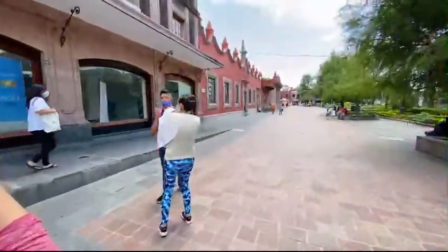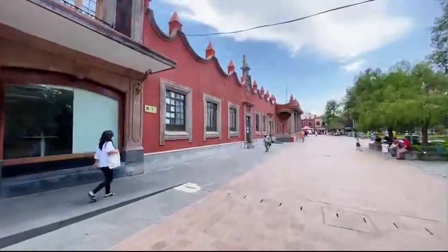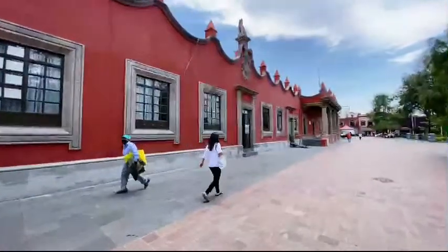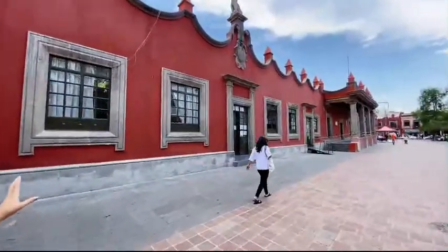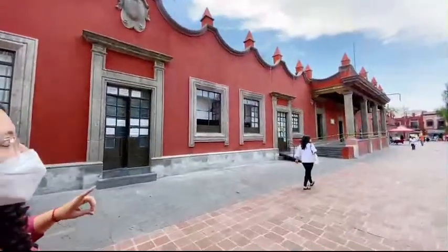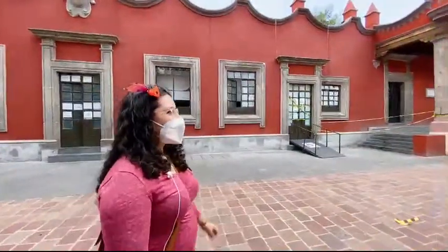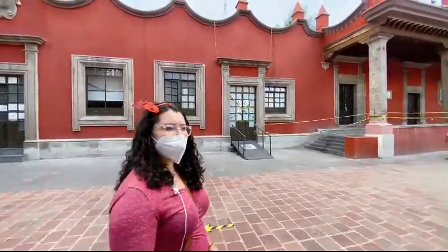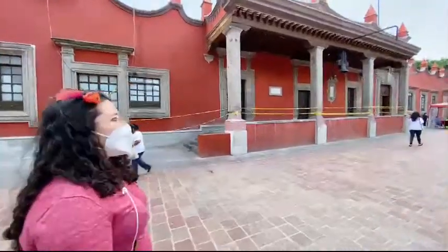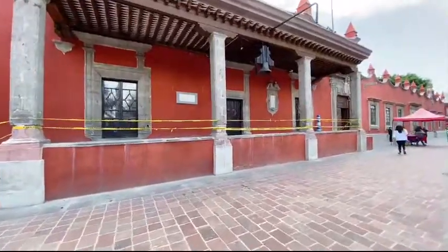And over here, this is the local government building for this alcaldía, or community, Coyoacán. And they say that this belonged to Hernán Cortés. But this building was built in the 18th century. Oh, is this the legendary first taqueria? No. The first taqueria, I don't think it's here in Coyoacán. We're going to ask Ubish as well. So Hernán did not live here. He didn't live here. Okay.